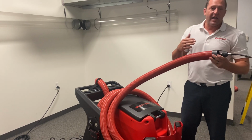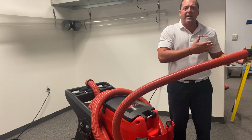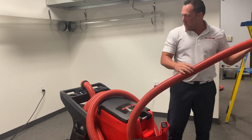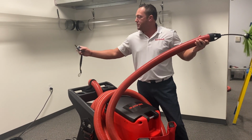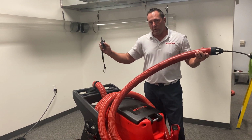Now we've seen videos out there that ask, okay, well, can I navigate around turns? Do I get stuck on turns? Again, using the rotational speed on the cordless remote control that I have, that'll dictate whether or not you go to the left or to the right.